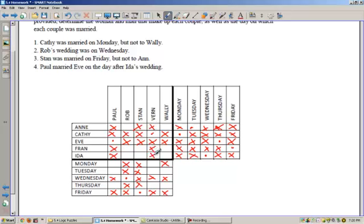So Wednesday and a Wednesday we got right here. So Ida gets married to Rob. So column, row, right, dot, dot. And then down here, let's see what else we have. So Eve gets married on Thursday, so we put a dot on Thursday. So column, row, right, dot, column, and dot. And we're all done.